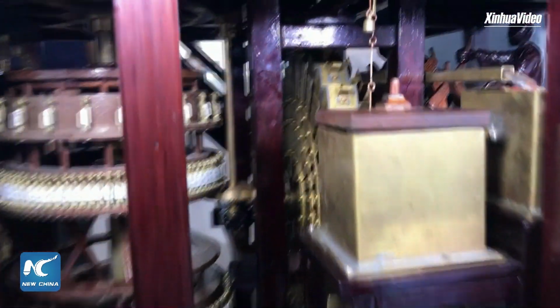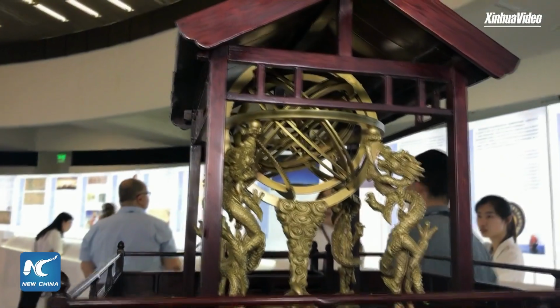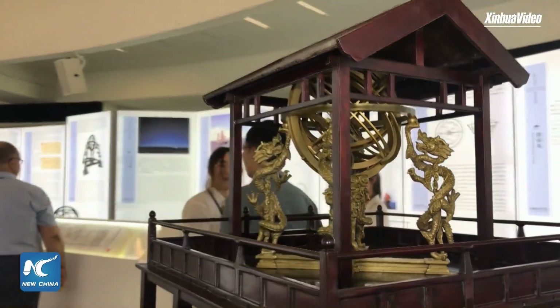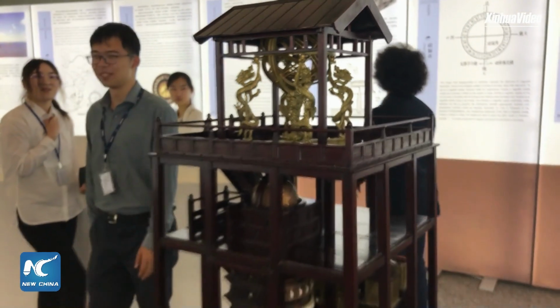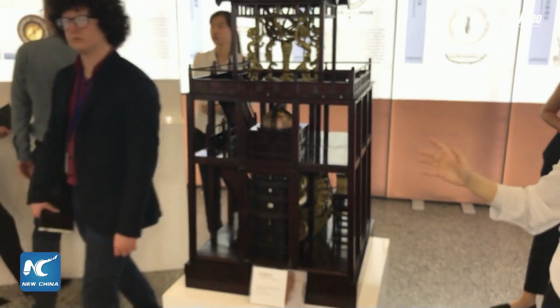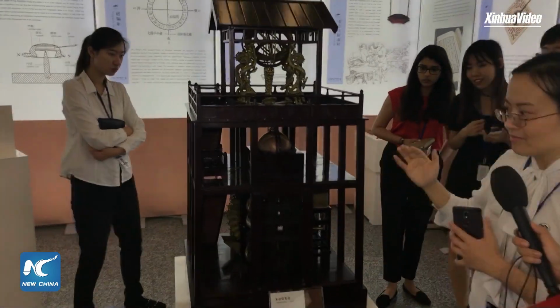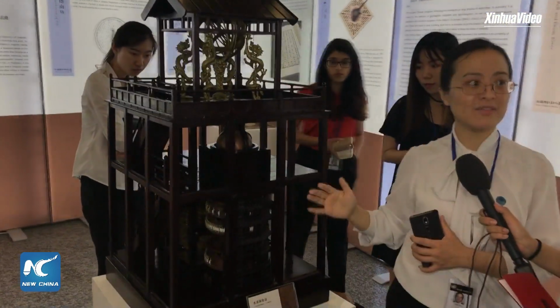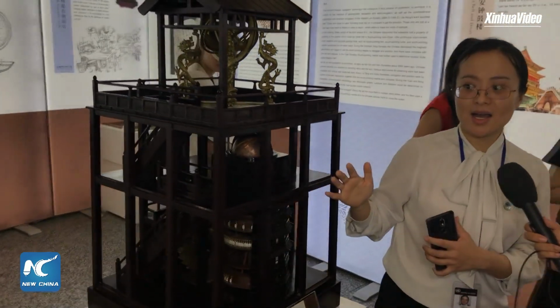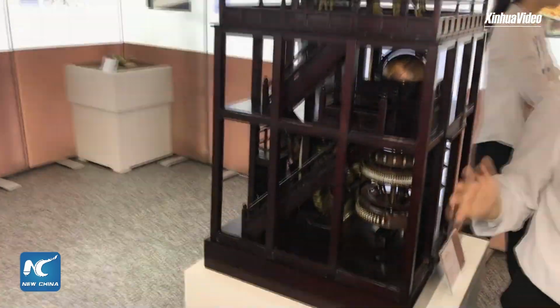And the important part of this clock tower is actually the escapement mechanism. The invention of the escapement mechanism was first used in this water clock. It makes the movement of the gear wheel controllable. It's earlier than the escapement mechanism used in the pendulum clock in the Western countries by around 600 years. So this one is the ancestors of the Western medieval astronomical clock tower, said by the very famous historian of science, Joseph Needham of Britain.